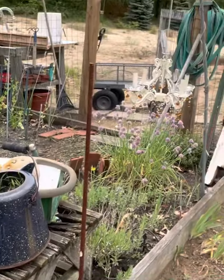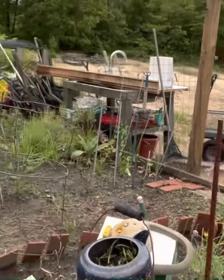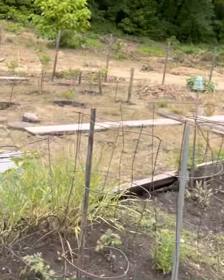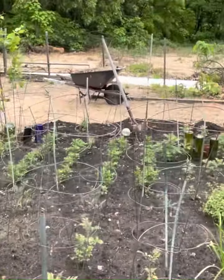So we got some empty pots. We need to get some more flowers and different things. But we were worrying about the vegetables, making sure we get the vegetables in on time. So it's just a little garden. It's just a little something, right? But at least it's a space where I can grow things and bring food in on the table. That's just a wonderful feeling.